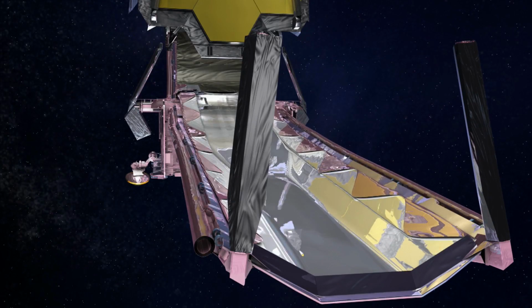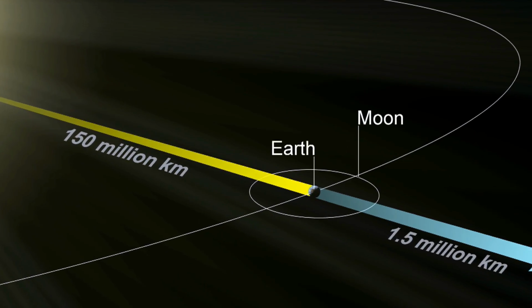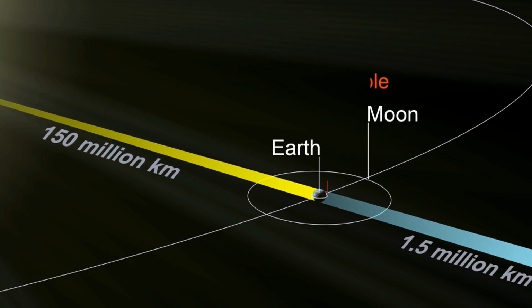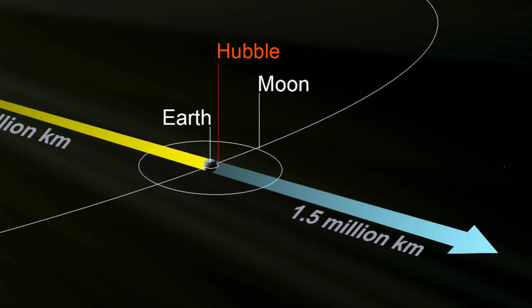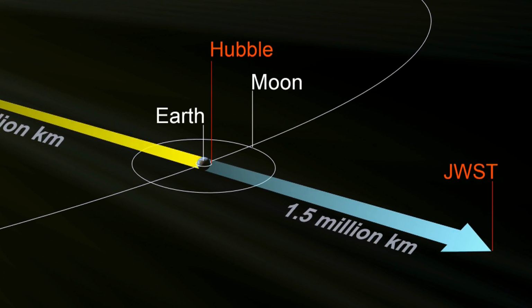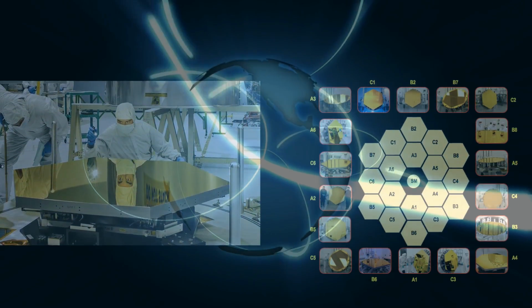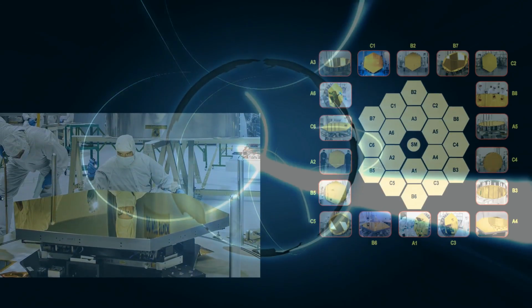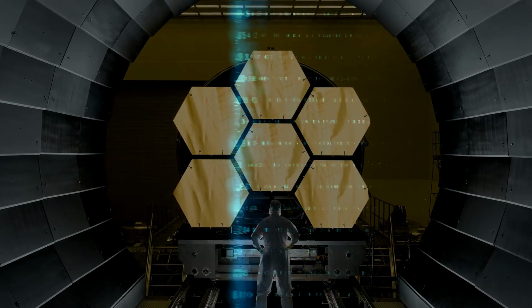The second major difference is the orbit. Hubble orbits the Earth at about 350 miles in altitude. The James Webb will be orbiting the Earth, Sun, and Moon at Lagrange 2 point, which is about 1 million miles away. Though extremely far away, it would be easy to communicate with and to keep it at a very low temperature, which leads us to a third major difference between the two: the type of light.